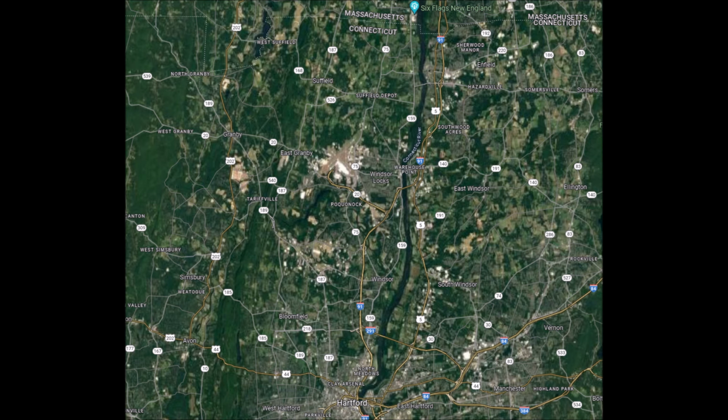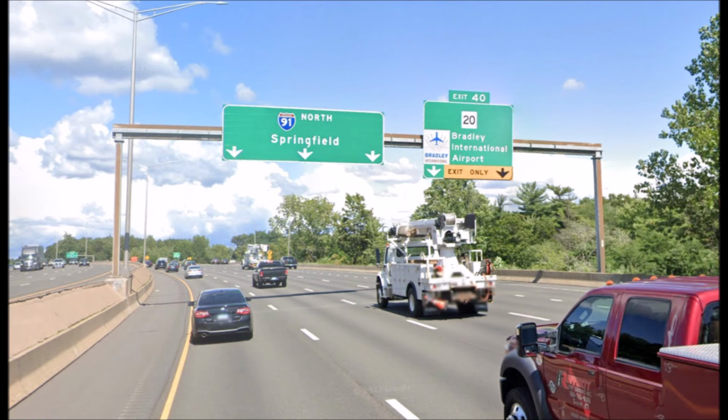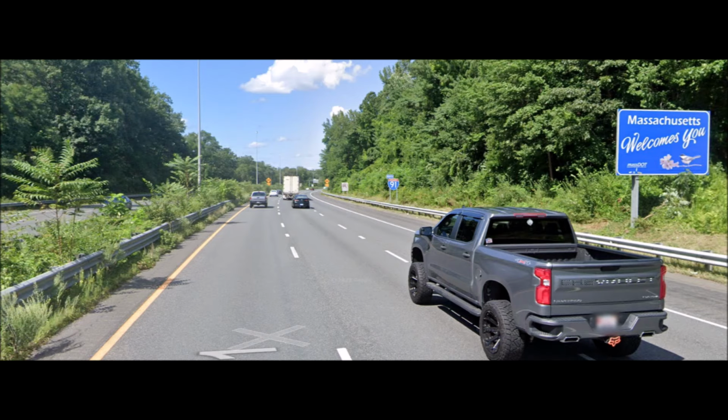Then, continuing north through central Connecticut, 91 passes the Bradley International Airport, the largest airport in this region. Soon after, it crosses the Connecticut River to its eastern side and continues north to the Massachusetts border.